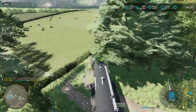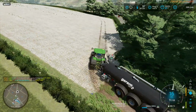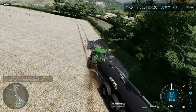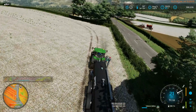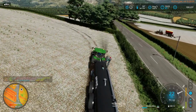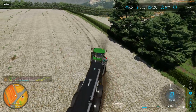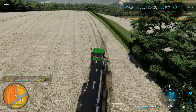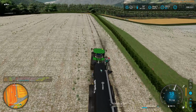I did say I was possibly going to consider taking out some of the trees there. Now we only have 10,944, so we've got less than a full slurry tank left in here, and then we're going to have to make the digestate run again. Not the digestate, the slurry run again.